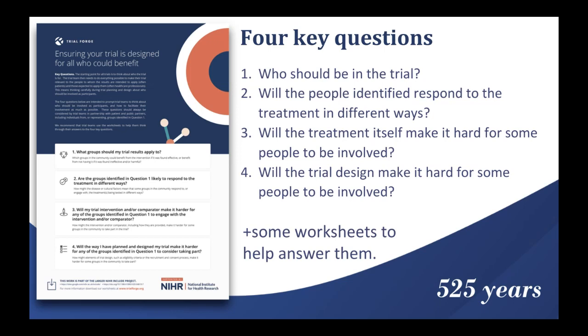The first question looks obvious, but anyway, here it is. Who should be in your trial? And what we're thinking here is, given the disease, let's say it was diabetes, given that disease and the people who get that disease, where do our participants need to come from? So we might need 1,000 of them, but is it perhaps possible that some groups, maybe some ethnic minority groups, for example, are more likely to get that disease than others, or might get it to a greater severity? Who bears the burden of the disease? Who has most to gain from a better treatment?